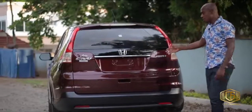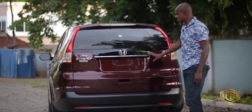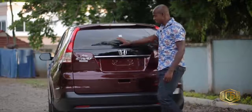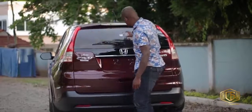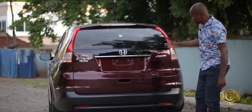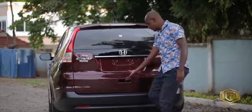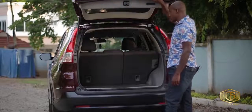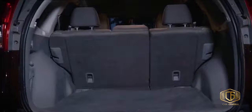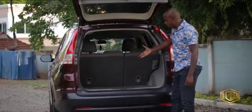Onto the back of the Honda CR-V. If you look at the back, it has a very clean design. Look at the tail lights. It runs all the way to this part. We also have another one here. If you want to access the trunk, to open the trunk is so easy. You just have to open it like this. It goes like that. Wow, check this out. Oh man, it is very, very roomy over here.